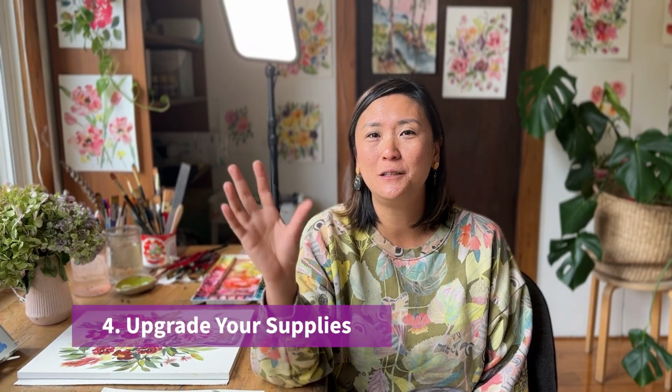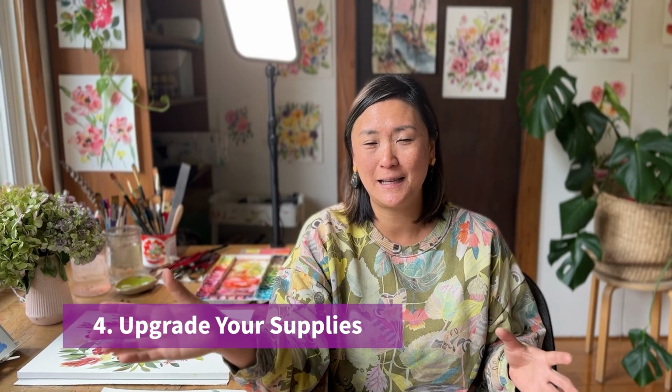Now, the next thing I recommend you do within the first year of painting is upgrade to professional or artist level supplies. For watercolor, these are the two things I feel are most important. One is paint and the other is paper. Some might argue one is more important than the other, but let me share how I did it. So paint was the first thing that I upgraded.